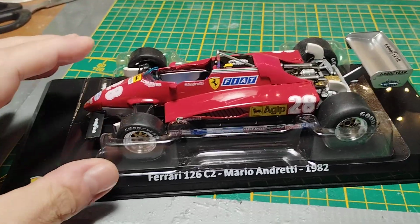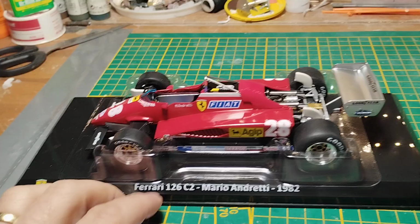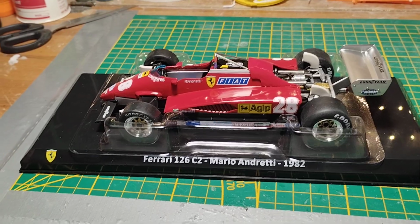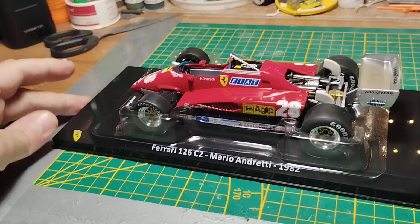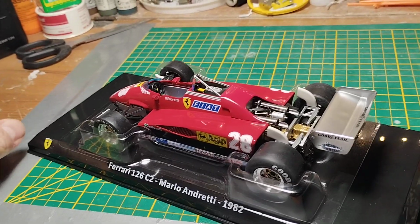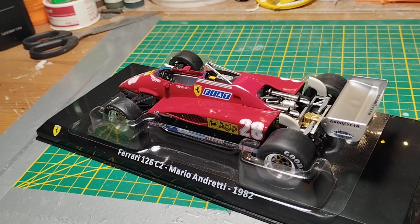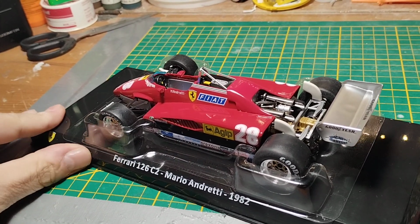I read that some modelers want to use this car as a donor, because of several details that are not present in the only existing correct 1:24 scale car to make a Gilles Villeneuve model, which was the quite rare today Protar model of the 126 C2. But the Protar, however, was extremely well done for a model of those years. That was a model produced in the late 80s, early 90s.